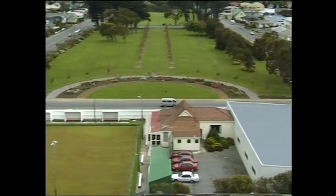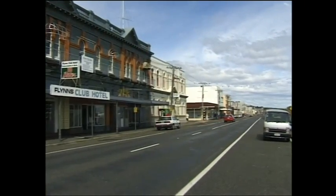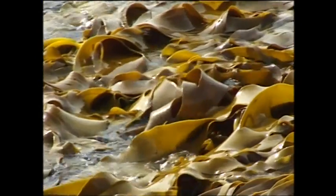We've hitched a ride right to the bottom of the New Zealand mainland, to the main city of Southland, Invercargill, and the small industrial town of Blythe. From Blythe, there's nothing much to the south of here except Antarctica. In comparison to Australia, we're hundreds of kilometres further south than the southern extremes of Tasmania.